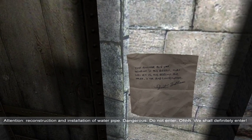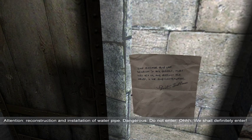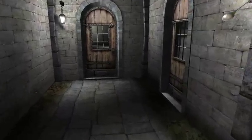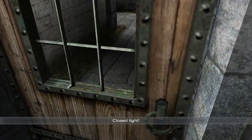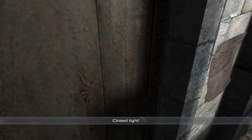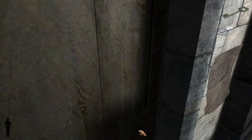Attention. Reconstruction and installation of water pipe. Dangerous. Do not enter. We shall definitely enter. Closed, tight. Guess we're not entering. Closed, tight. Closed, tight. Oh, I can see out.